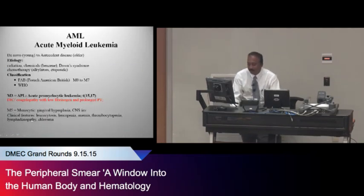So that's AML. It could be in the young and de novo, or it could be from antecedent disease in the older patient, which is basically people with MDS. You know the French, American, British classification. We have some WHO classifications on this. Remember, we talked about M3. The M5 is monocytic, causes gingival hyperplasia, and they tend to have CNS involvement. These are things that the ABIM loves to test you guys about.